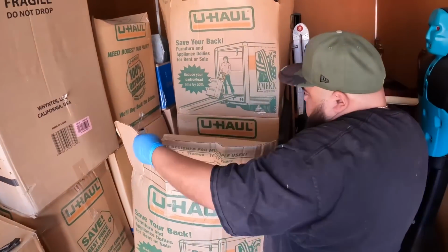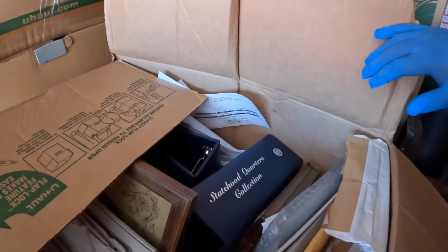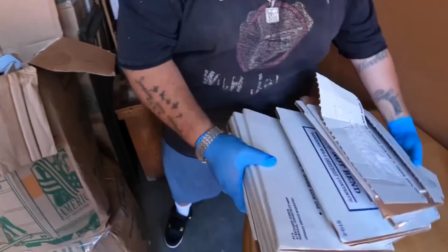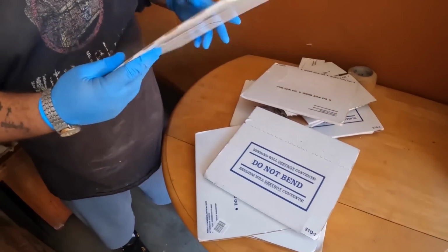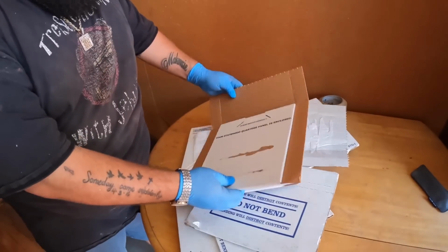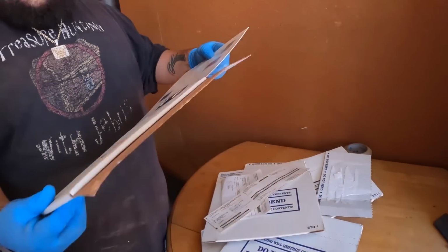What's this, personal? Ooh, coins. Quarter collection. Look! Oh, wow. These are coins. Are you serious, Alex? These are all coins. Remember we found a bunch of these a while back? Do we even open it? We have to, I have to see something. Wow. Coins. With stamps on them. Brand new safe and then boxes of coins.